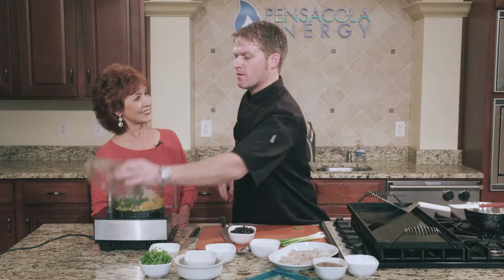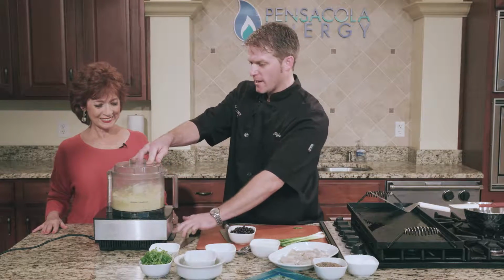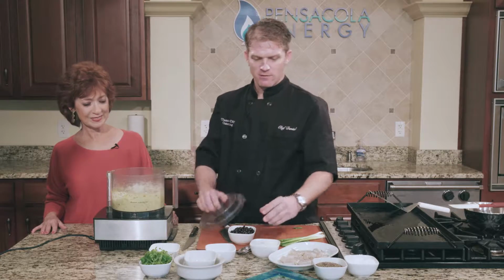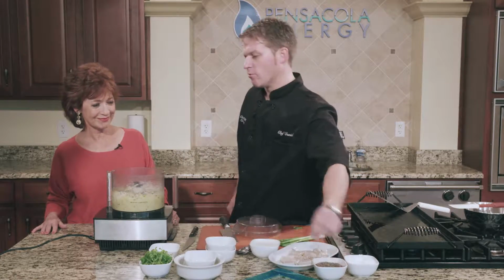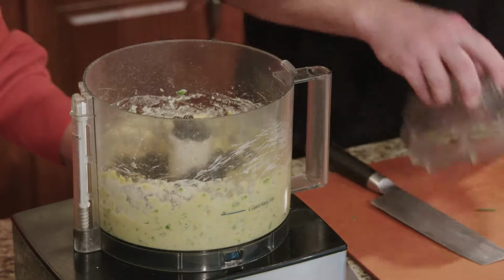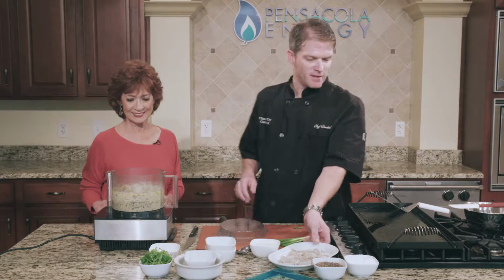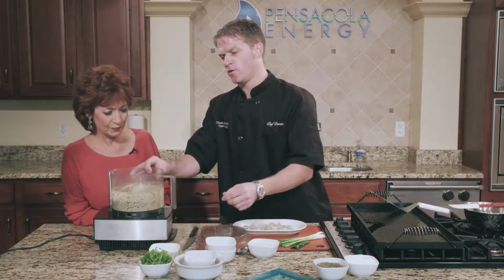Yeah, it's awesome. So with this, I'm just going to give it a couple quick pulses just to get it all mixed together. Really, your batter is being made with the corn pulsing down, and the egg is your binding agent. Then we get a little black bean in there, a little black pepper, a little salt, two more good pulses. And now with this, you just want to lay your shrimp on and get them started. And we're going to spoon this onto it.